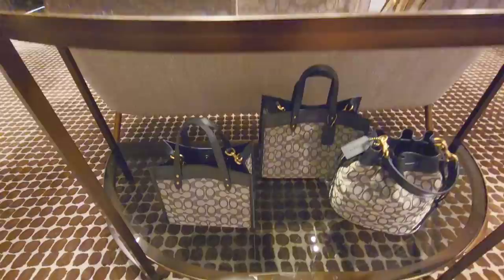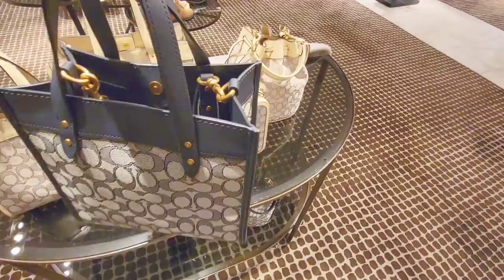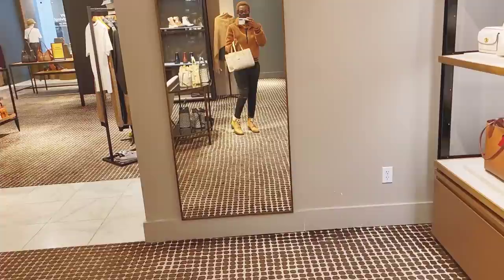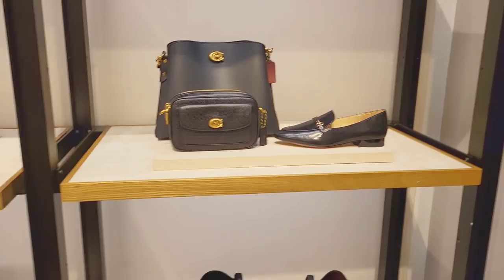Some more Field totes. We did see these at the Bay, and then of course they have them here at the Coach store. So this is the size 22, I believe. Very cute. They have the Willow Bucket bag in black here.